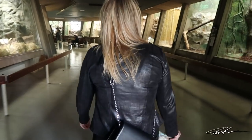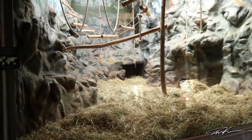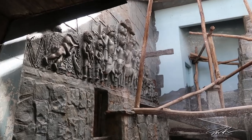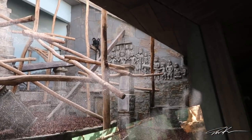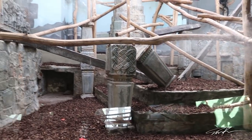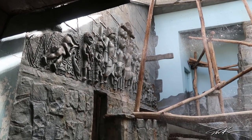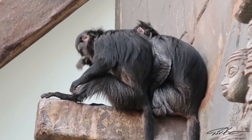This is the monkey house. I don't see no monkeys. Look at this enclosure. Yeah, that is some attention to detail. You got highlights there. Wow, that is just amazing. Look at this one's hair.